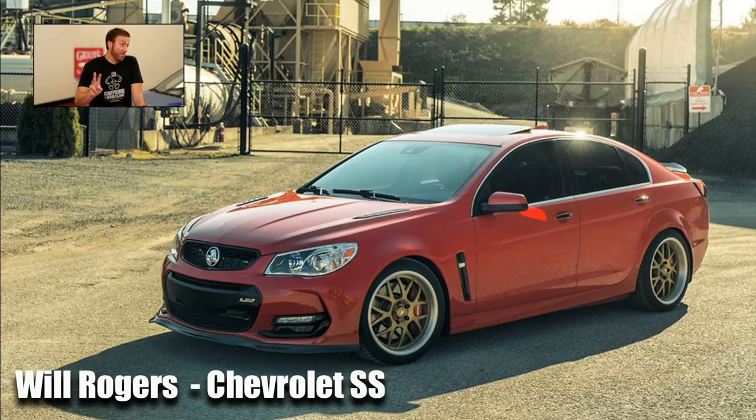It's three pedals, so 6-speed. Yeah. He just got the wheels done, and he's put all the Holden badging and front bumper treatment on it.